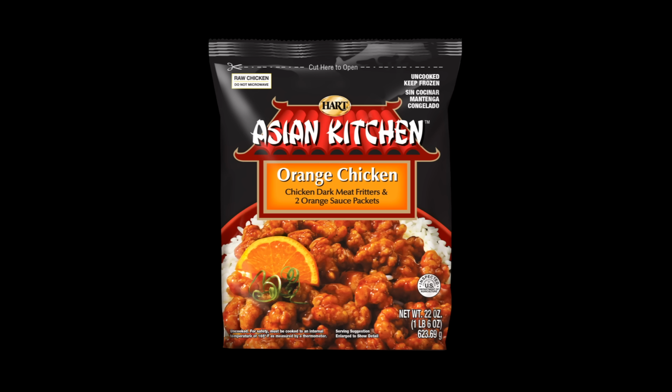So let's try the Orange Chicken first, which consists of dark meat chicken fritters and orange sauce packets. Now you, the people, already know what the term fritter means. It's what I like to call a formed meat slurry concoction, which is basically ground or chopped meat mixed with fillers and other additives to make it appear like it's a whole piece of meat. I never understood taking a whole piece of meat, cutting it up, and making it back into a piece of meat again with fillers. This process is highly common in highly processed foods.